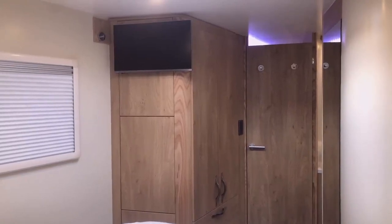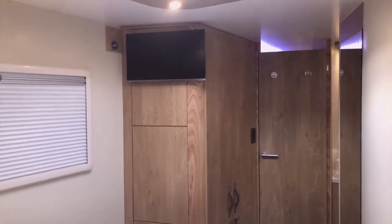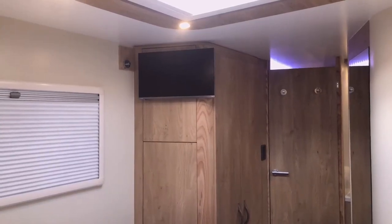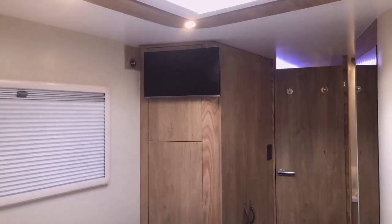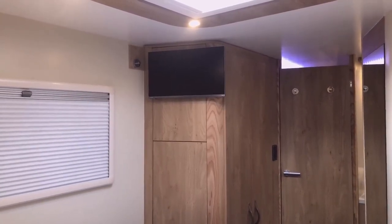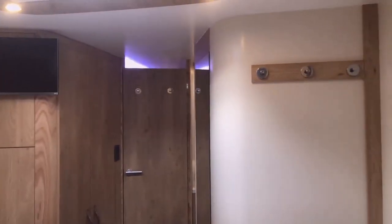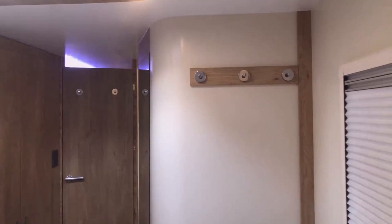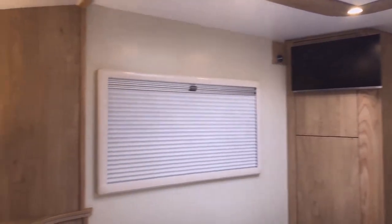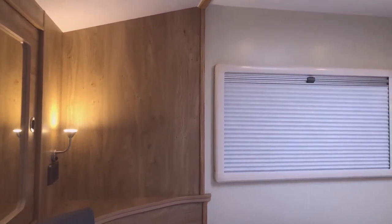So whilst you're in bed, you've got the Avtex 24 inch widescreen TV to enjoy. So that has a DVD player built in, so you can bring your own DVDs, as well as it also is connected to the aerial on the roof for your normal BBC, ITV, TV channels as well. Again, additional coat hooks, jackets, towels all around. And then you've also got your nighttime reading lights as well whilst you're in bed.